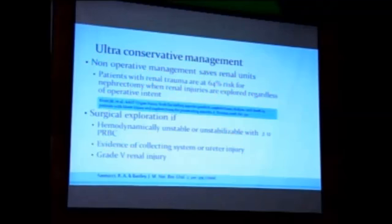So surgical exploration is reserved for the patient who is hemodynamically unstable or can't be stabilized with a couple of units of red cells transfused, who has evidence of collecting system or ureter injury, or who has that grade 5 injury in which 90% are going to require a nephrectomy.